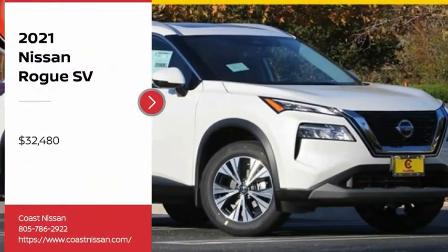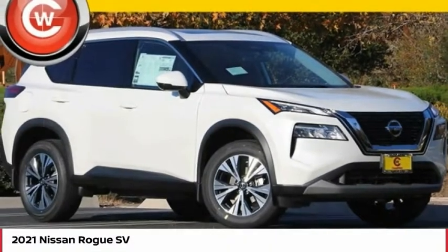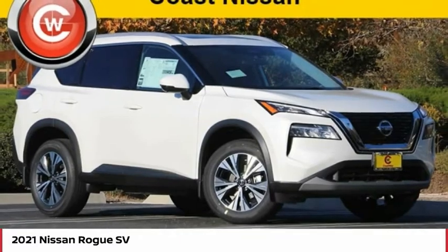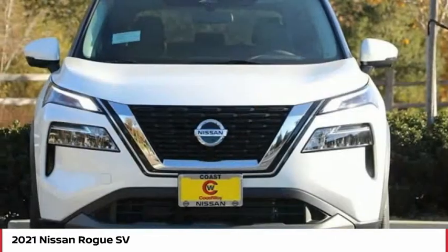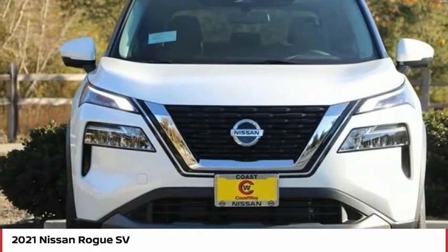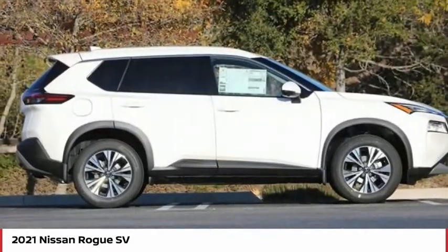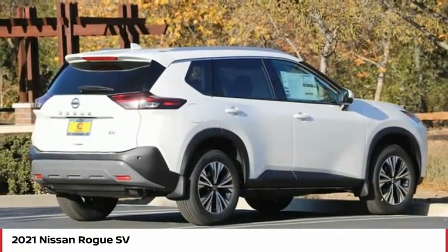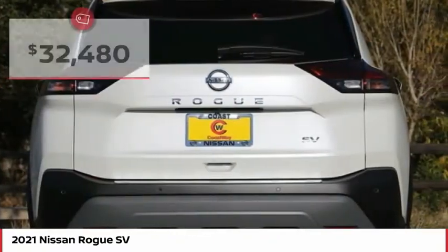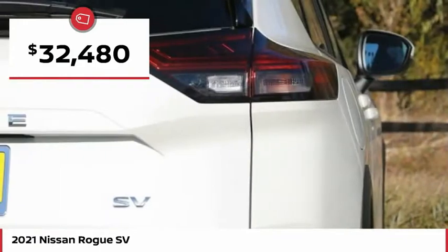Make a great choice today with the 2021 Rogue. The stylish Rogue gets 27 miles per gallon and still boasts nearly 58 cubic feet of cargo space. With a 5-star side impact safety rating and confident handling, the Rogue is more than you expect and everything you deserve, and is priced below $35,000.